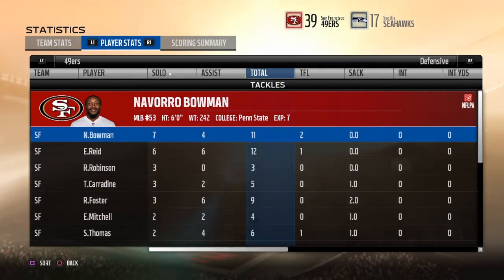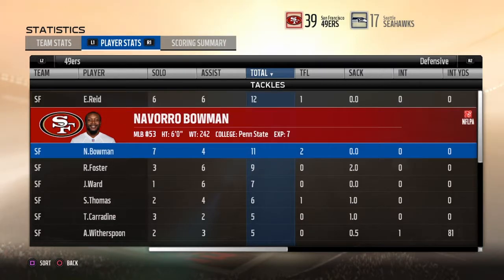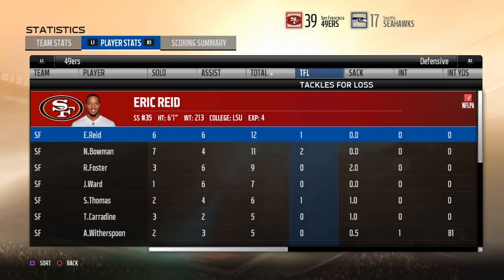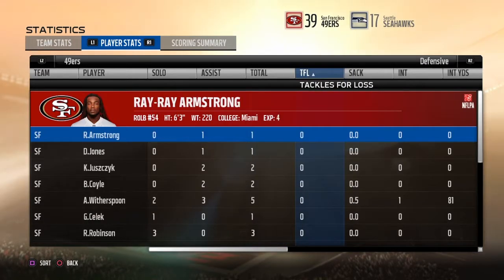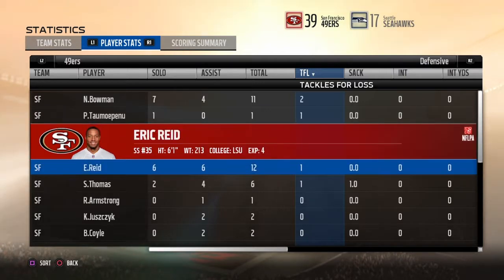No assist tackles, total tackles. You can see the most totals go out to Reed, Bowman, Foster, and everybody there. But tackles for loss, who had that? We had Bowman with 2, Peter with 1, Reed with 1, and Thomas with 1.